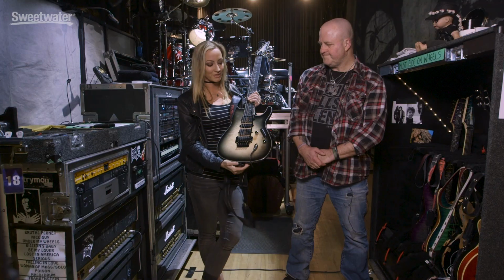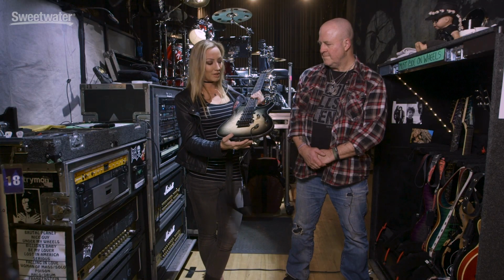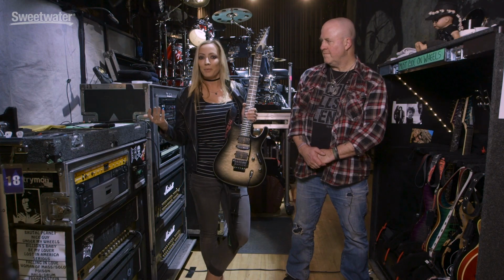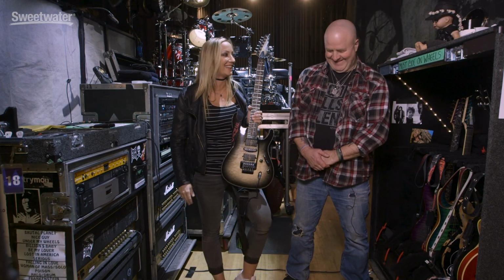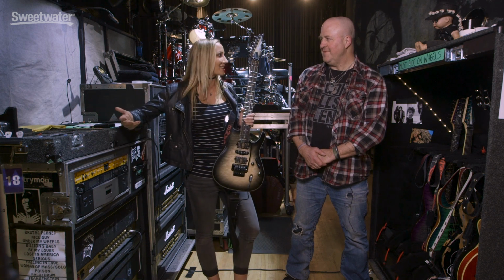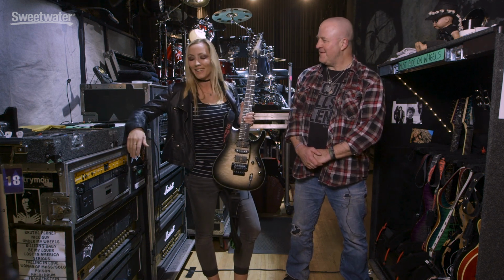And so the concept was born, the black and blonde burst, which I absolutely love because it is sort of uniquely me. I haven't seen it a lot. I'm not really a pink person, if you could tell. I'm a sort of neutral dark. Neutral black. Yeah, neutral black. Is that such a thing?